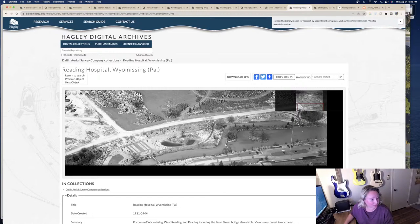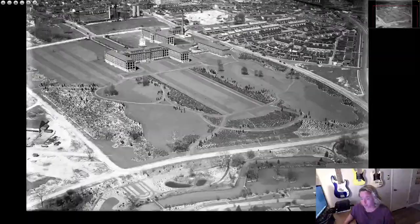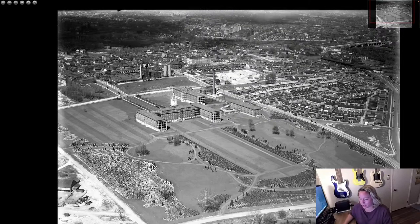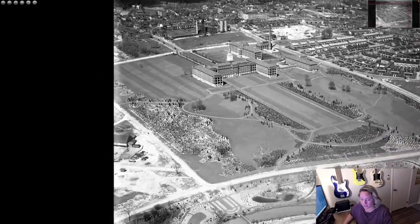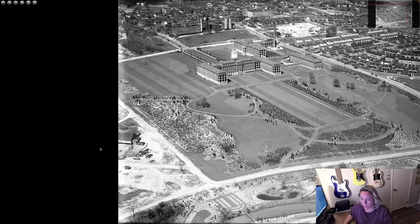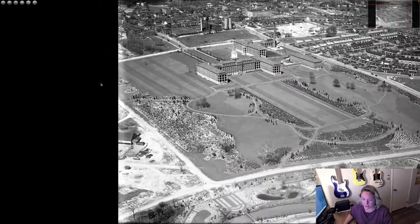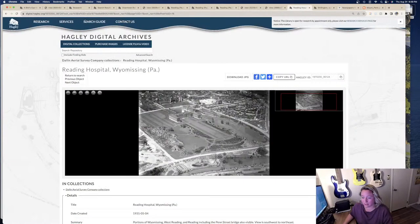Hello, Christopher. What's going on? We are looking at aerials of Reading. It was going to be just Reading, but now we've moved outward to Wyomissing and West Reading. You can't really see it at this angle, but to the west of the hospital was a farm. I mean, you can see the barn. All of this is developed now, houses, I guess, but it was farmland, like everything else.